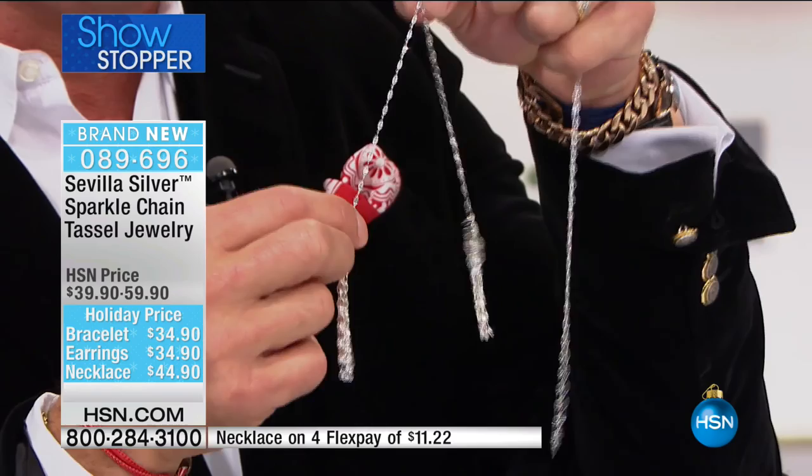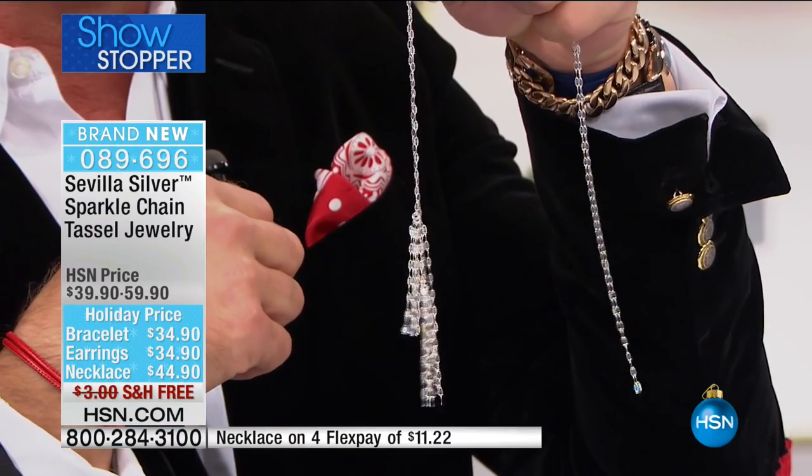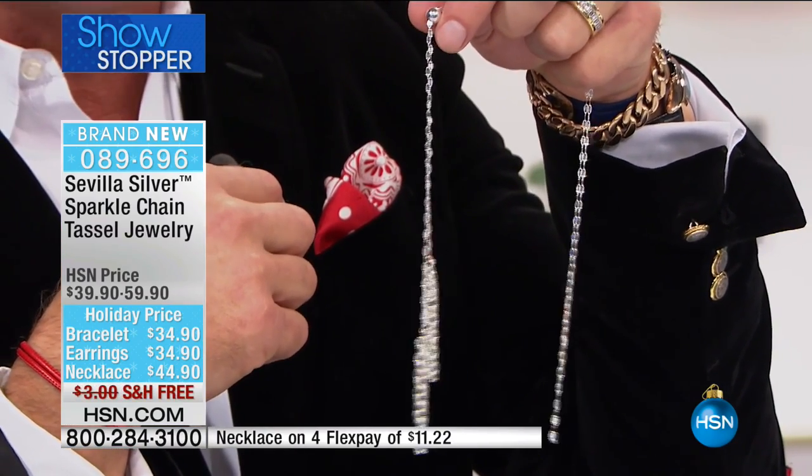See that? Oh, yay. See? Just pull on one side. And now I have dangling tassels of two different lengths. What do you think? Completely up to you.